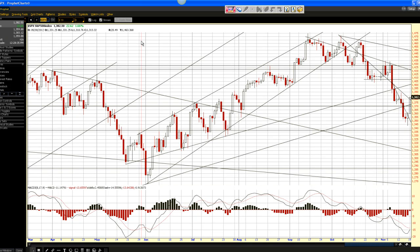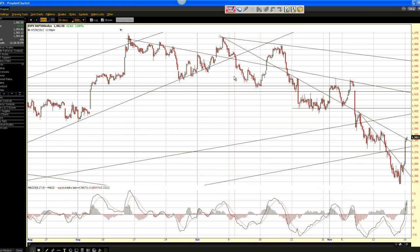So my thoughts are that tomorrow we're going to turn around and erase a lot of this and head back down. You can see how overbought we are right here on the MACD histogram bars. We're up at +5 right now on the 60-minute chart. That's a lot. That's extremely overbought. The MACD lines are coming up, and they are getting in overbought conditions. The red one here is a little bit lagging behind, but it is definitely overbought right now.